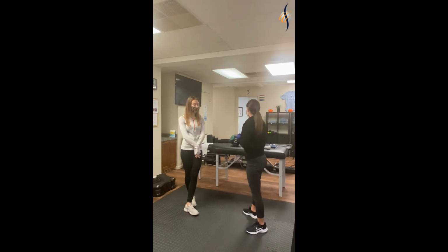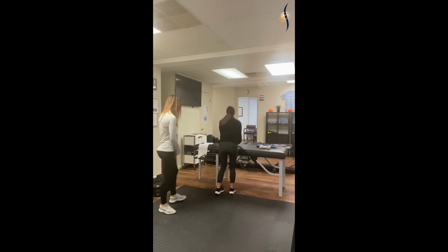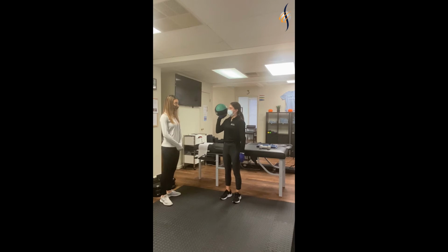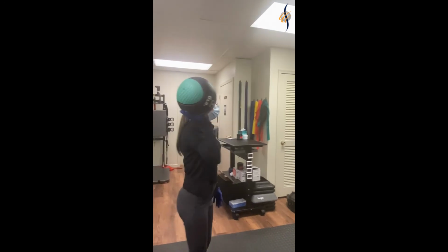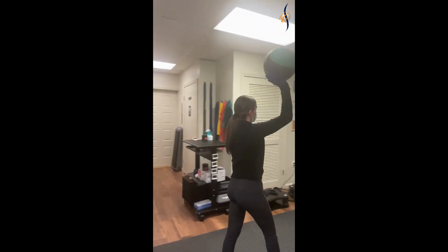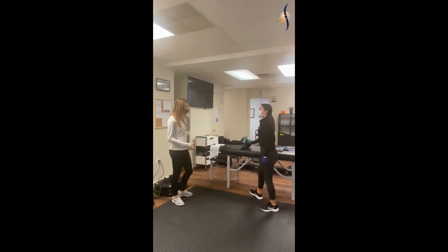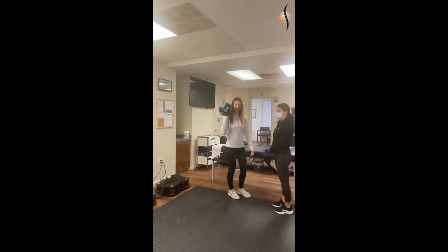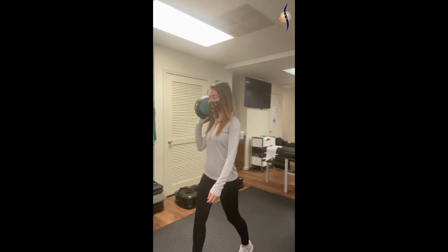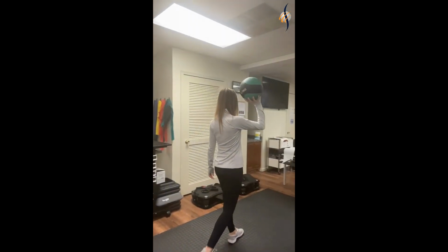So, Rachel, I'm going to have you perform an overhead lift with this ball or waitress tray. So I'm going to have you walk over here. You're going to bring it to about this height, and then you're going to walk a few steps. You're going to turn and then lift it overhead to simulate your tasks at work. Okay? Good. Go ahead. Good. Now up overhead. There you go.